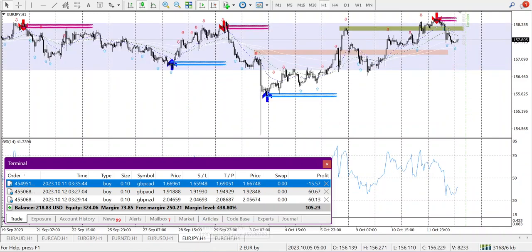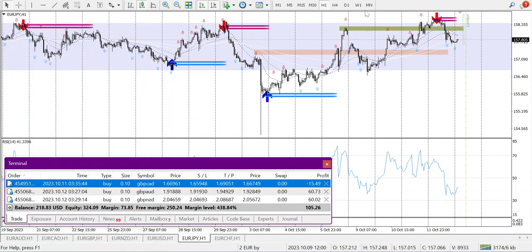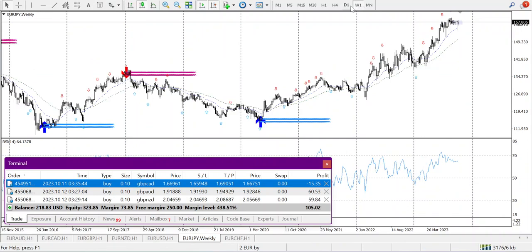Euro JPY. Coming to Euro JPY, did I mention any notes for Euro JPY yesterday? No, I didn't see anything. I was blind yesterday for Euro JPY.